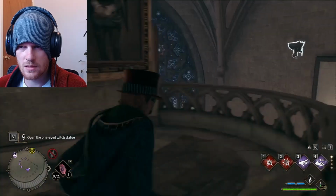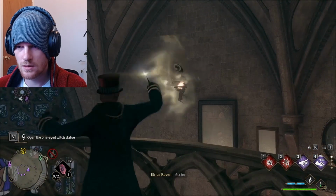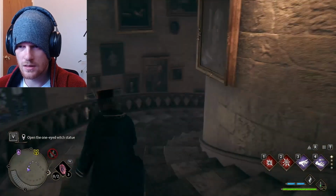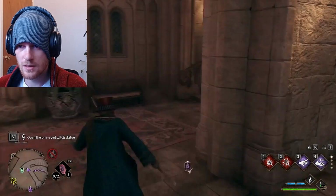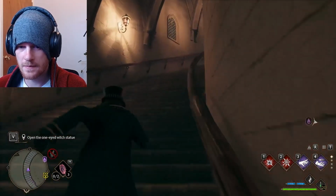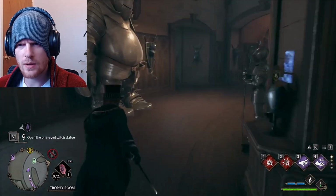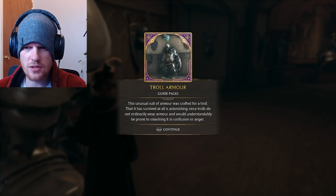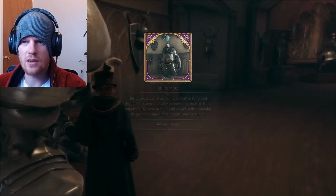Is it all the way up? Aha! Still hearing that ding. It sounds very far away. Oh, I've already been. I swear I've gotten this one before. Troll armor. This unusual suit of armor was crafted for a troll. That it has survived at all is astonishing, since trolls do not ordinarily wear armor and would understandably be prone to smashing it in confusion or anger. Revelio.